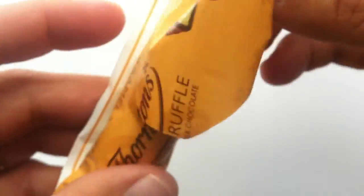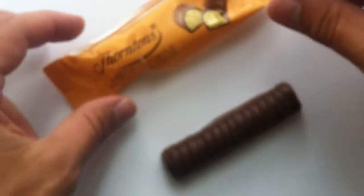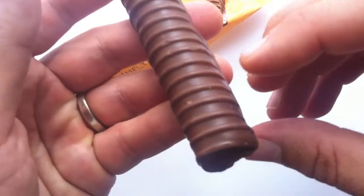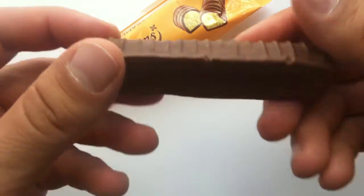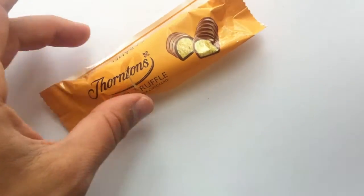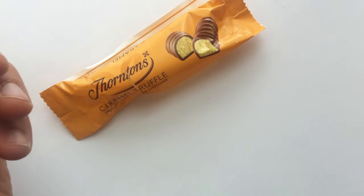So this should be a pretty quick review because, if you've seen any of my past reviews on Thornton's, you know I am a fan of the company. They make good product. I expect this to be good. I've never had it before. Looks like a good bar. Comes from the UK. Not available where I live, but maybe it's available where you live. Yep. Smells delish. Let's have a bite.